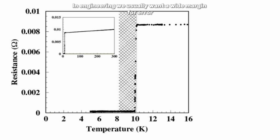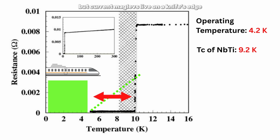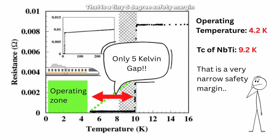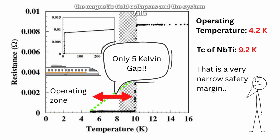In engineering, we usually want a wide margin for error. But current maglevs live on a knife's edge. To stay superconducting, these coils operate at 4.2 Kelvin. Their breaking point? Just 9.2 Kelvin. That is a tiny, 5-degree safety margin. One small cooling hiccup, one tiny vibration, or a spike in friction, and you hit the cliff. Resistance returns instantly, the magnetic field collapses, and the system fails.